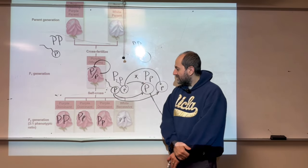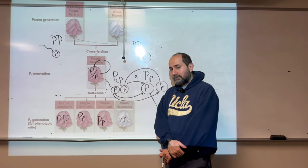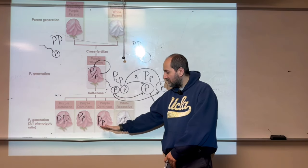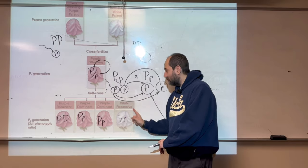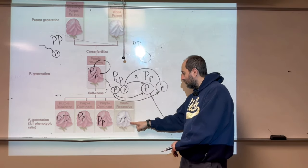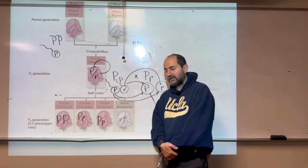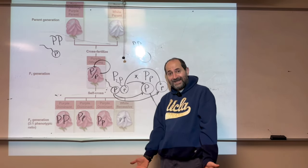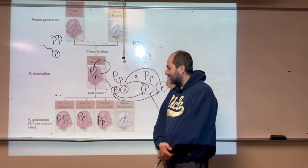You would get 3 purple color plants, because remember, you just need one capital P to show the purple color. And you would end up with only one out of these 4 events, one white color offspring. Does that make sense? Only one little p. So we showed it.